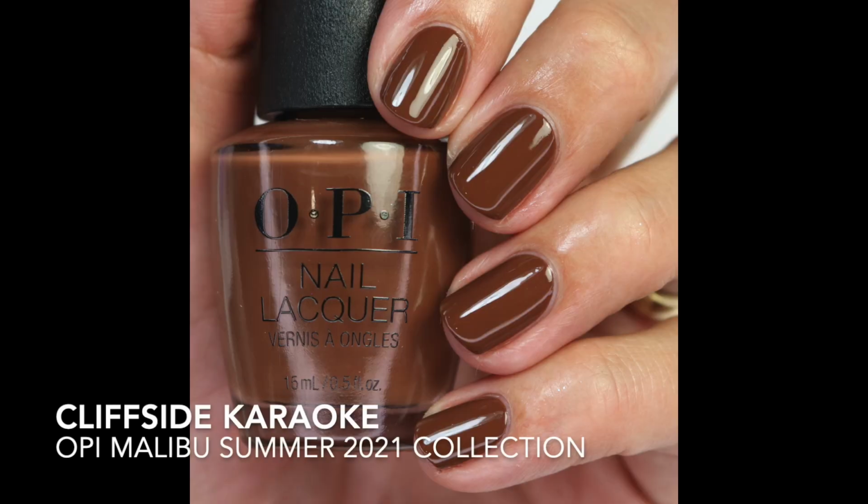And I'm really into the warm browns. This one I've added before. This is Cliffside Karaoke, so it's kind of a mid-tone warm brown, and it was actually released in OPI's Malibu Summer Collection. I believe it was 2021. Yeah, it was kind of a weird release for summer. I've been loving it for fall, and I'll wear it this fall too, but it's just a really great brown.